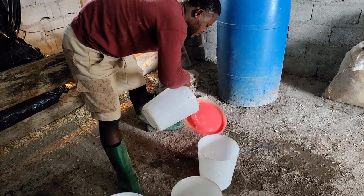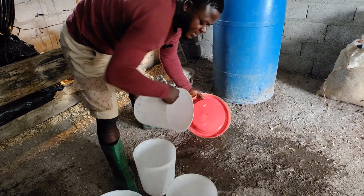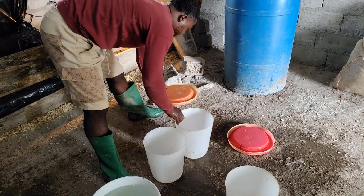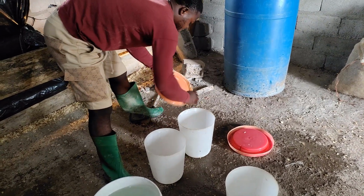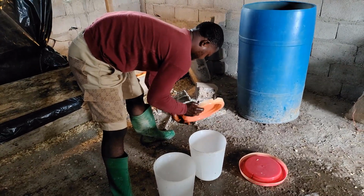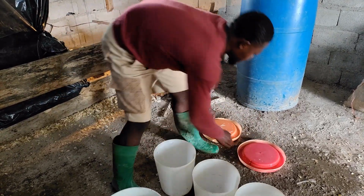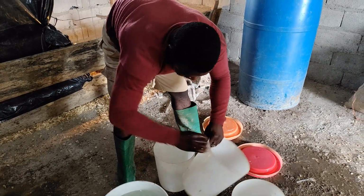By doing like that, you avoid so many illnesses, the strange illnesses that people usually have in their poultry. You avoid it a lot. See, I take my time to really rinse it. When I finish like this, I can now go for my next activity. Make sure to clean it very well.